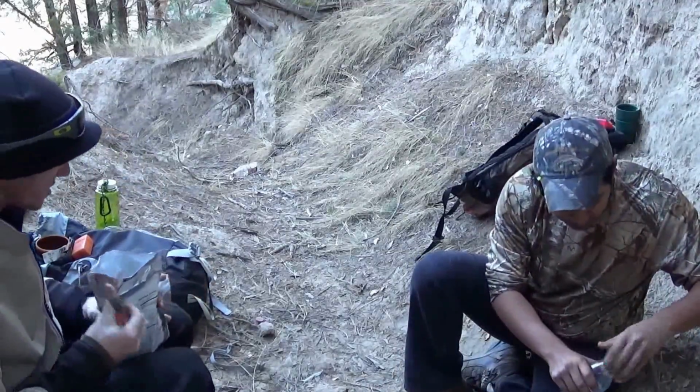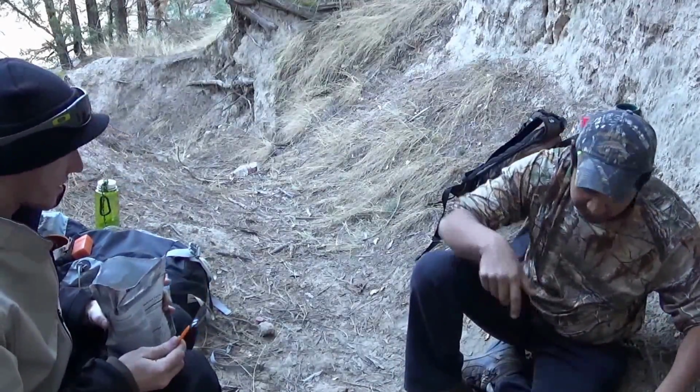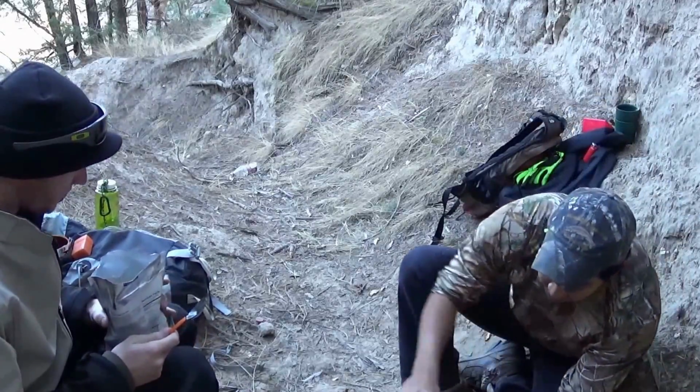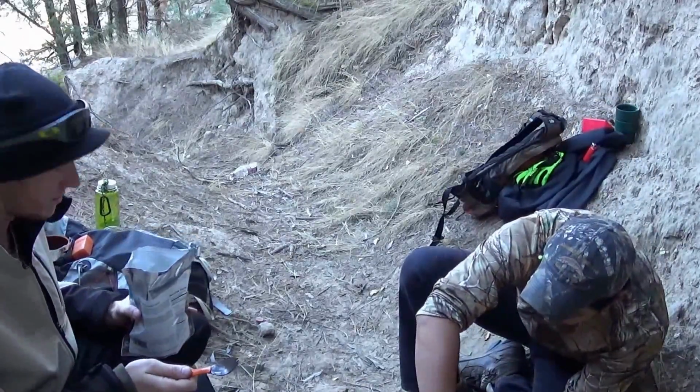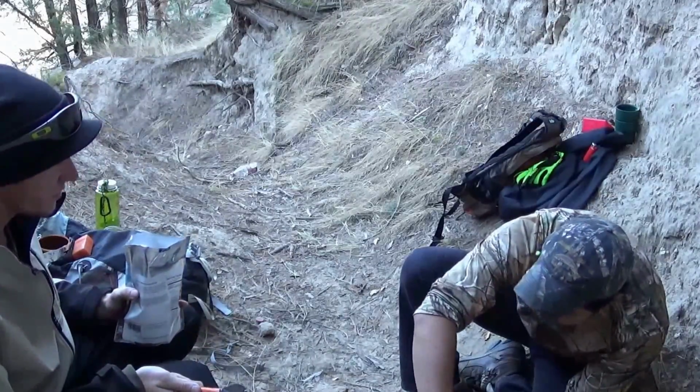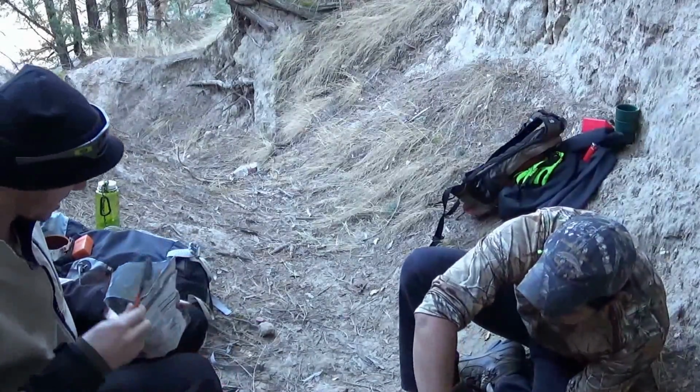Pretty creamy. That is actually real good. That actually exceeded my expectations. I gotta say, if you're bugging out, or you're just hiking, man, this is good at home. Right?